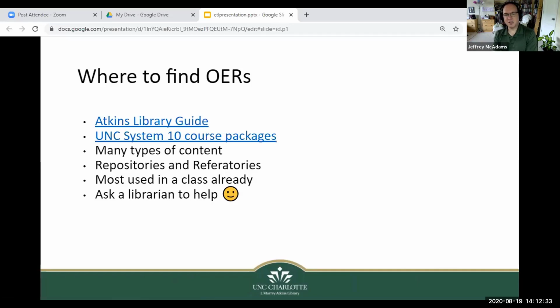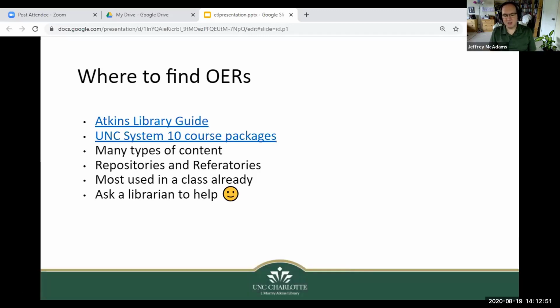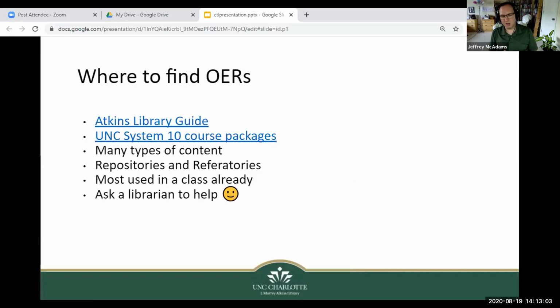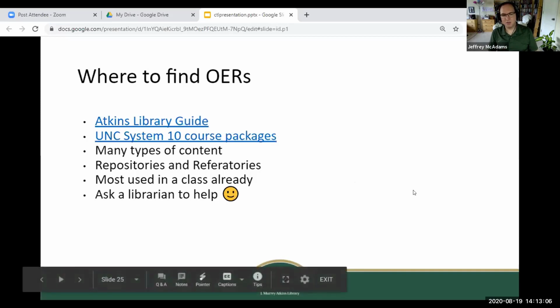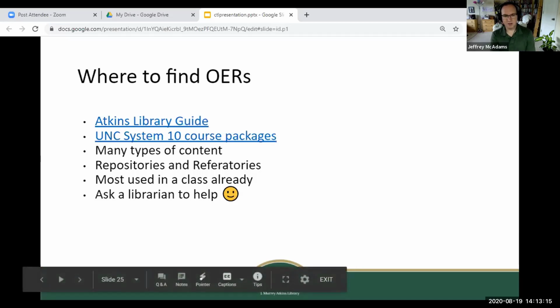I want to mention, if you haven't heard about this, the UNC system this summer created 10 course packages that are all OERs. What they did was they took big OER textbooks, and they had 4 faculty members and an instructional designer and a librarian work on these classes and create assignments, and they mapped it to the curriculum. So they're really nice packages, and you can take some or all of it however you want. But again, they're in the big classes. So there's economics and several math courses, and biology and chemistry and things like that. So check it out, or tell a colleague if you think that'd be helpful.